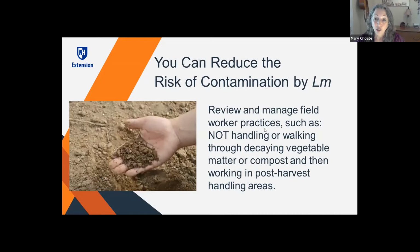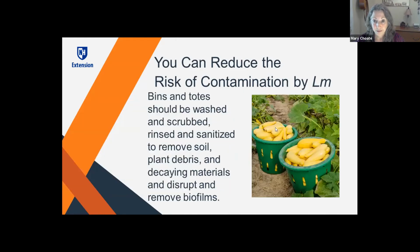Reviewing and managing field worker practices, such as not handling or walking through decaying vegetable matter or compost, then working directly in a post-harvest handling area. So these are things you already are doing. Again, bins and totes should be washed and scrubbed, rinsed and sanitized regularly to remove soil, plant debris, decaying materials, and disrupt and remove those biofilms.